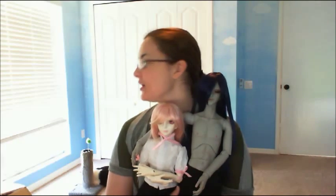Is it the size that you're looking for? Is it the muscle structure? Is it the face? Are there certain features that you like more on one doll than the other? Maybe make a pro and con list of the nose of this doll, the nose of that doll, the chin, the eyes, because that all makes a big difference. And also the size of the doll, because buying clothes for them can be difficult if they're an odd size.